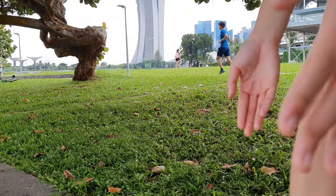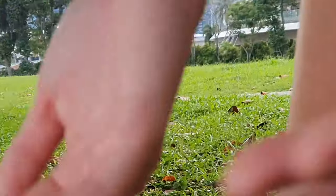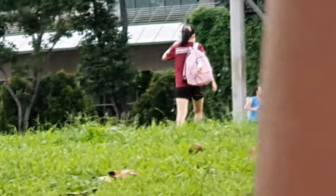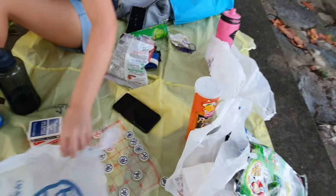Sadly, unfortunately, Sophia needs to leave and get home by around 7 plus. So she has to leave hurriedly. And Nico, you're blocking. Yeah, anyway, so now we'll be packing up and we'll also go soon.